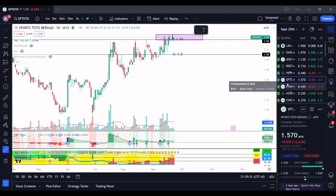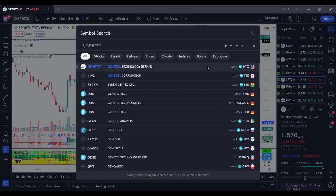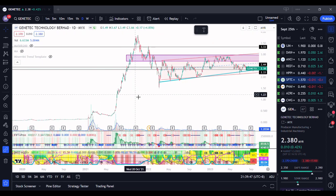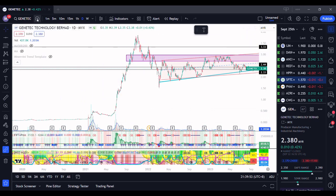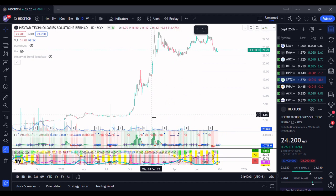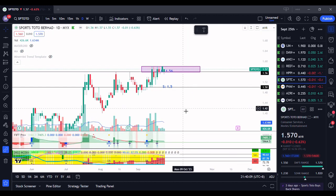I mean, there are stocks that go up for an entire year. For example, Genitech last time. Like here, it's literally forever, just continuing. If anyone followed here, it'd be like 1000% gain. It's quite insane. Or another one would be Hextech, from 5 ringgit to 600 over %. So it's possible, it's not to say not possible, but stocks don't move in a straight line. Just bear that in mind.